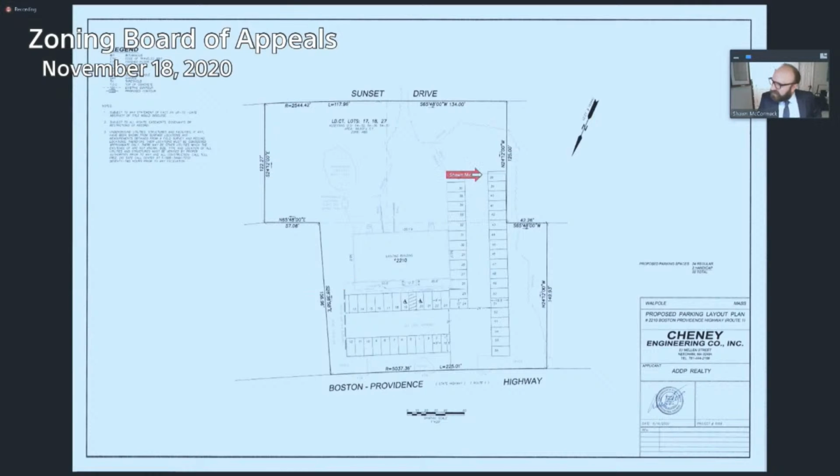You have proposed parking that is set right up against the lot line. Now, again, one of the things we're trying to do is keep the parking in the existing pavement. So the parking is all proposed to be on existing asphalt surfaces, and there's not at the moment any proposal to expand the asphalt.